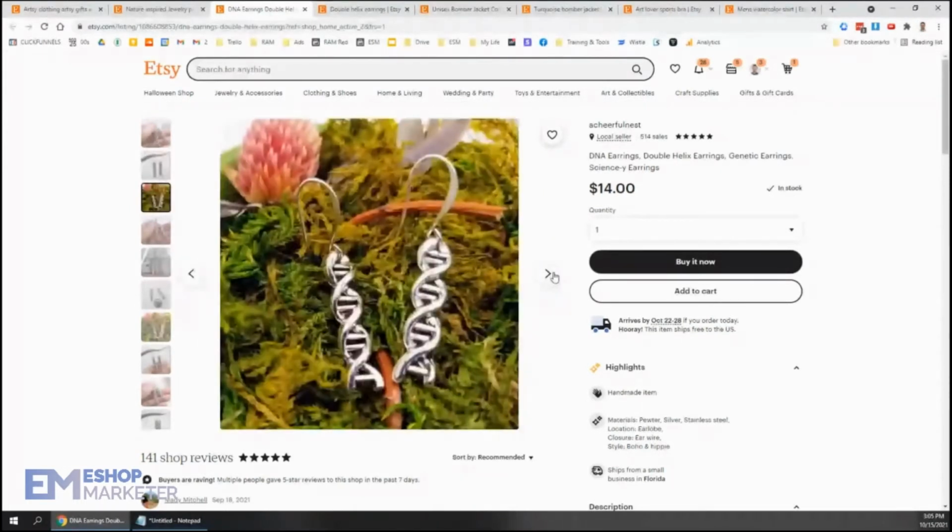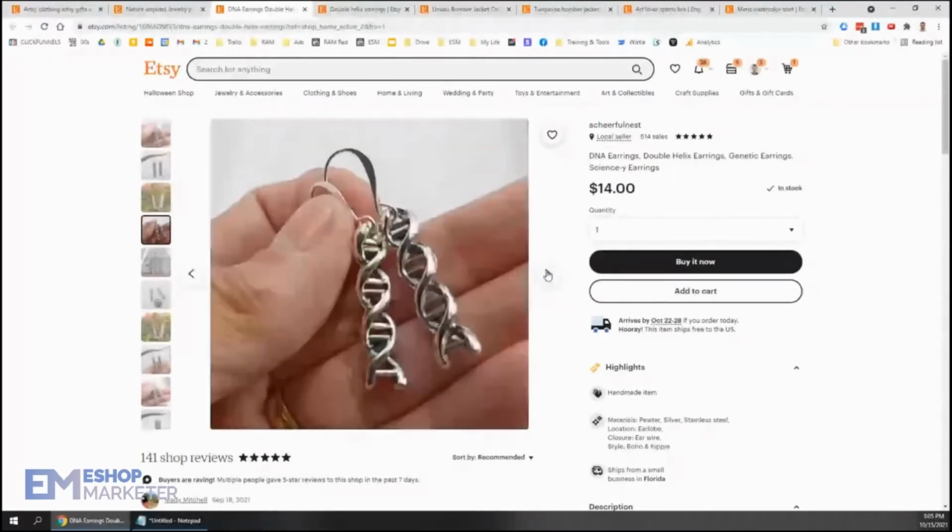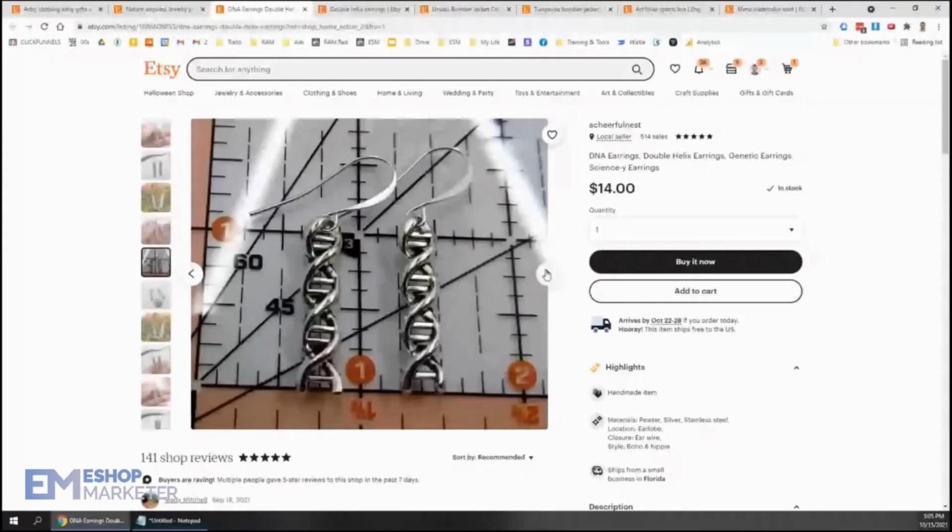There we go. I like that too. Another way to show it off. Here you are holding it. Here we are against a measurement so I can see how big it is. They're about 1 inch long. Here it is against a dime. So you went all out.